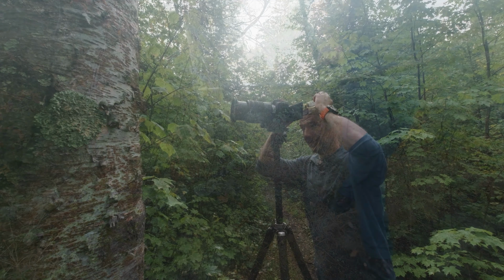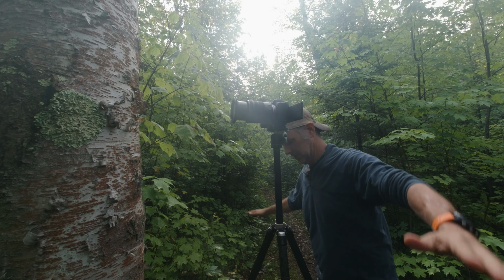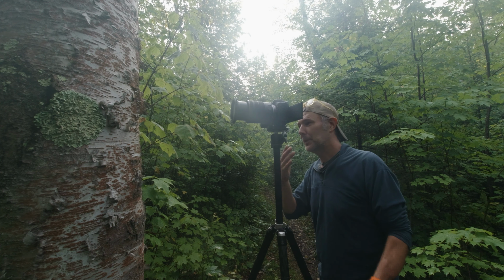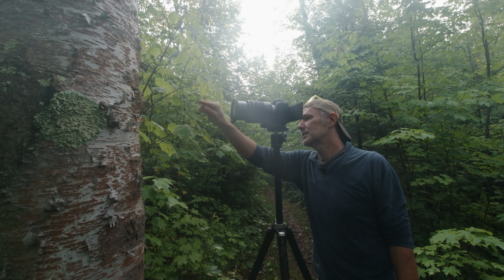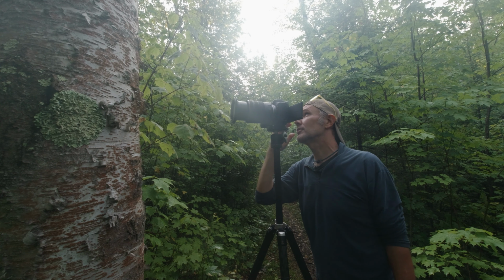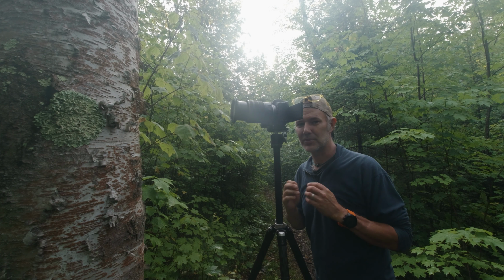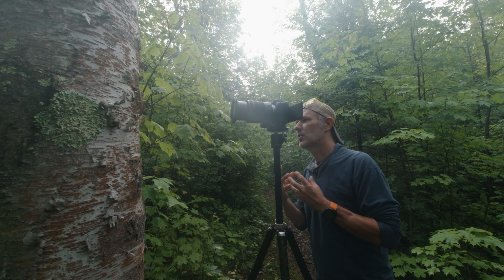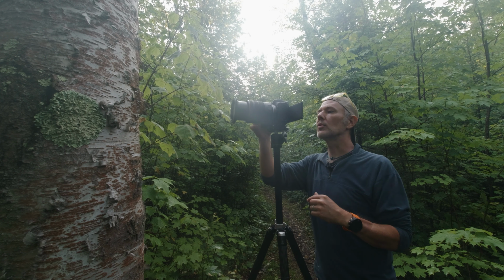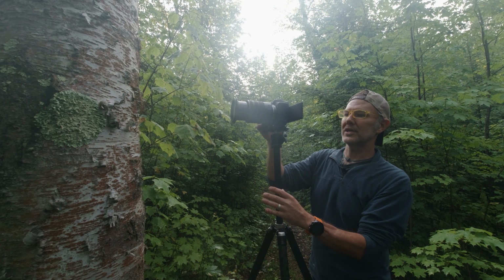A little precarious. One foot on a tree root, one foot on a rock. Tripod also on tree roots and rocks with the center column coming up high to get this little flying piece of bark peeling off of this birch tree. The texture and the pattern and the colors in this birch tree are really great. There's just these rusty browns and then the bright whites, and it's speckled all over the place. So the shot is all about the pattern and texture this time.